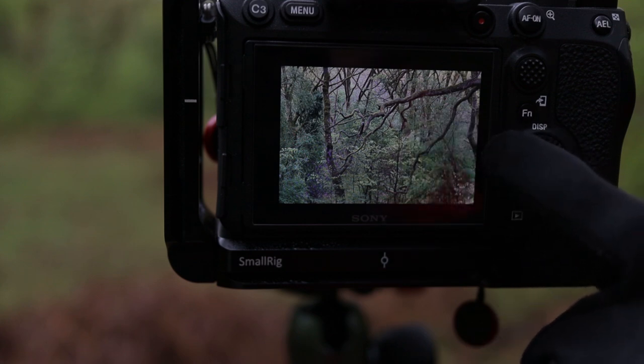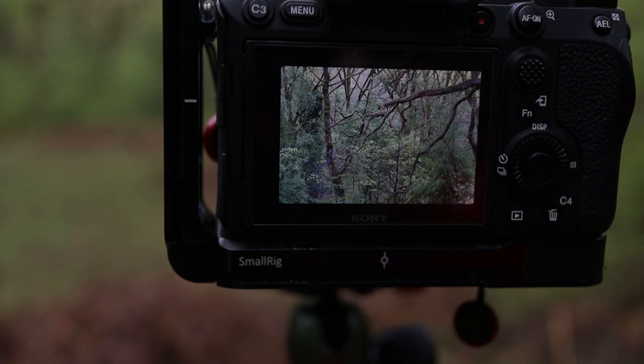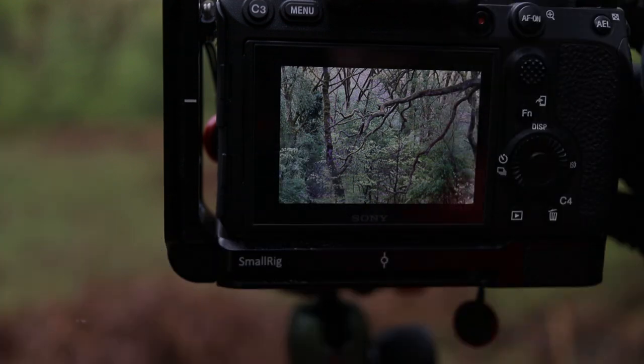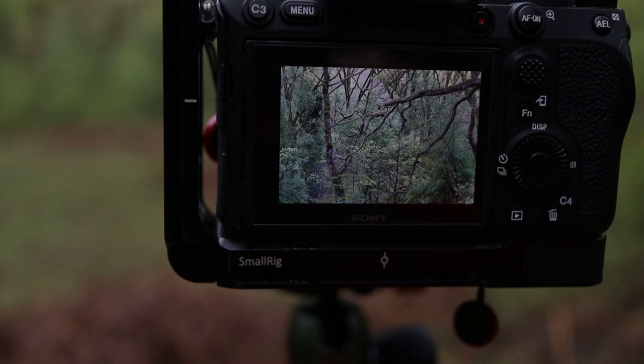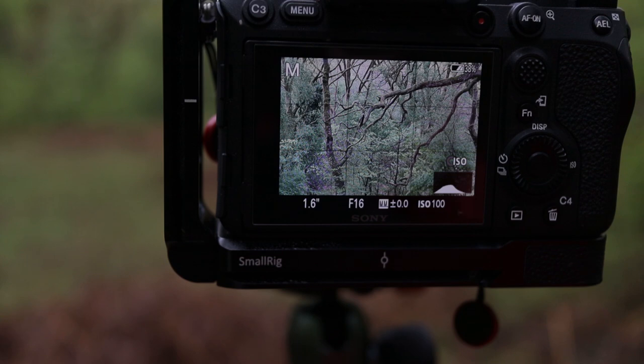It's a tree slightly further back. This branch here, although it doesn't look very important, to me just holds the eye in from the right-hand side like this one does from the left. So it's no world beater, but it is an image that I think will work quite nicely.